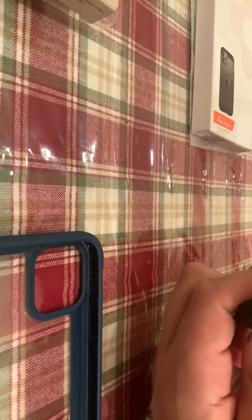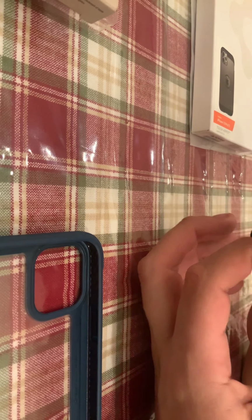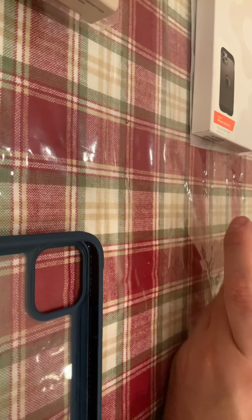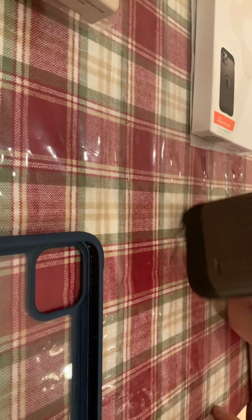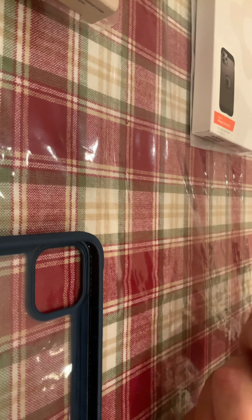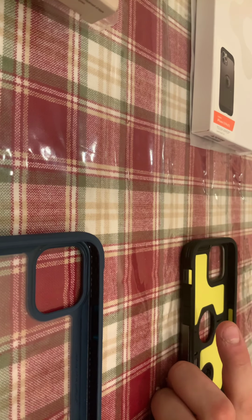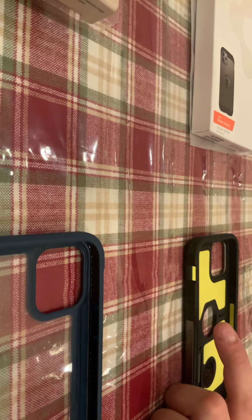It does have a kickstand. I never used it on my other one, but I felt it was a little flimsy. But yeah, so this one definitely has good protection. Like I said, I dropped my other phone, the XR, tons of times, and it definitely lasted. The only thing I didn't like is I felt it was a little slippery on the back. So holding it on the back, I felt it would glide. So the Spigen is $16.99 I bought, so really reasonably priced.